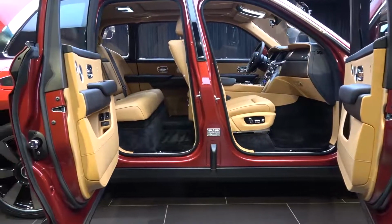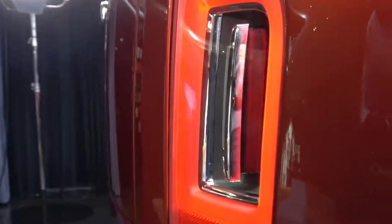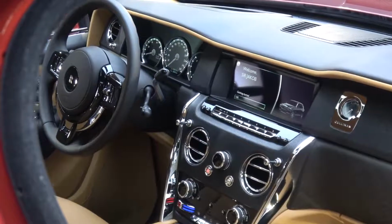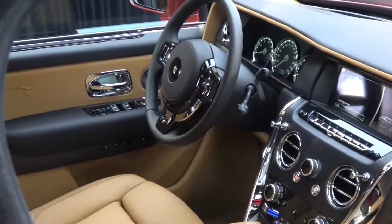Hello and welcome to the interior of the Rolls-Royce Cullinan. Let's face it, Rolls-Royce has never been associated with taking your car through the desert, driving it across fields. You've never really envisaged taking your Rolls-Royce to even follow the British Rally in the middle of winter, getting it covered in dirt.